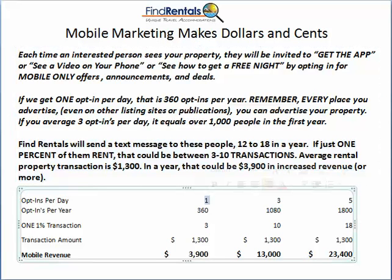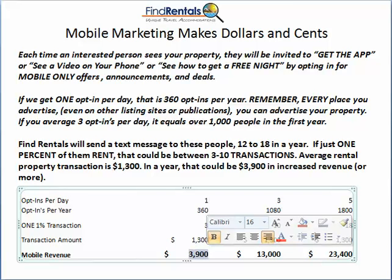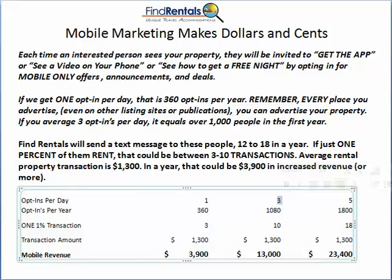So let's take a look at this. One opt-in per day is 360 opt-ins in a year. If 1% of those people rent your property, that's three transactions at $1,300, that's $3,900. Well, let's say you're a smart property manager and you advertise your mobile engagement everywhere you advertise. Let's say we were to average three opt-ins per day. That's over 1,000 people in a year. And still, if only 1% of those people rent your property, that's 10 transactions, that's $13,000 in increased revenue.